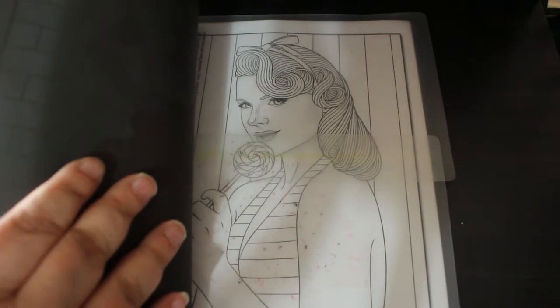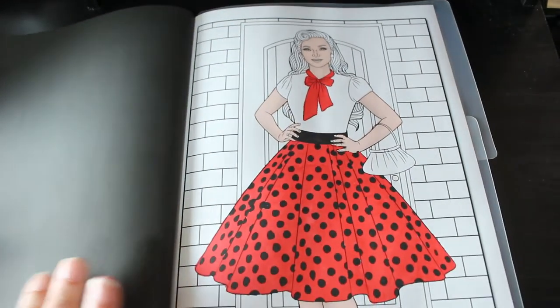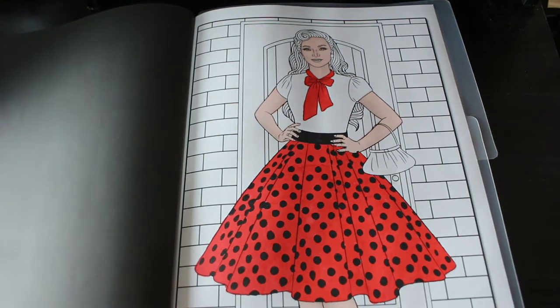Let's go to the lady. Here she is. And we are going to finish her... well, do a bit more on her. We probably won't finish it today because I'm going to do some pencil work as well, so we'll probably finish it off with another one.